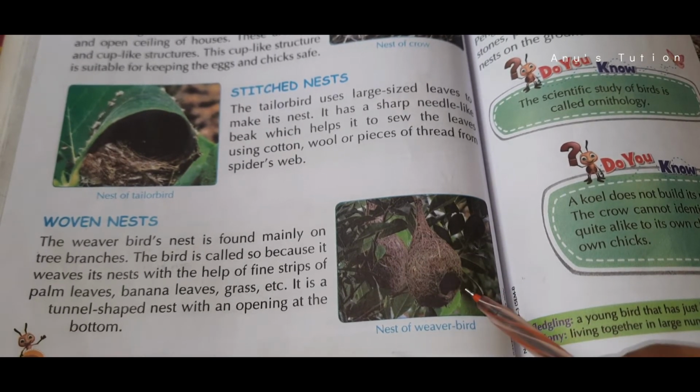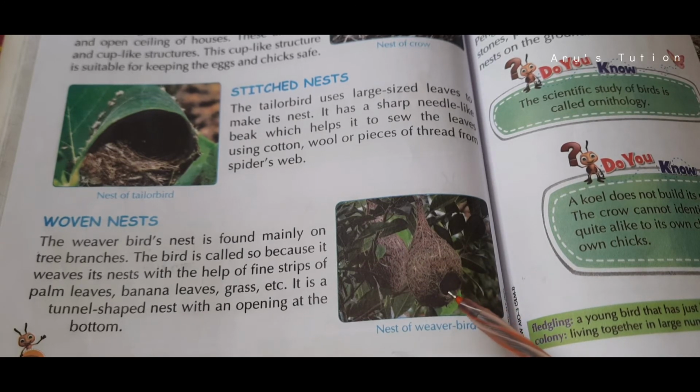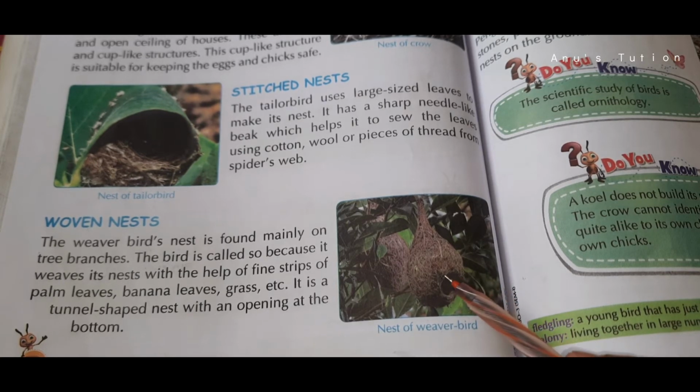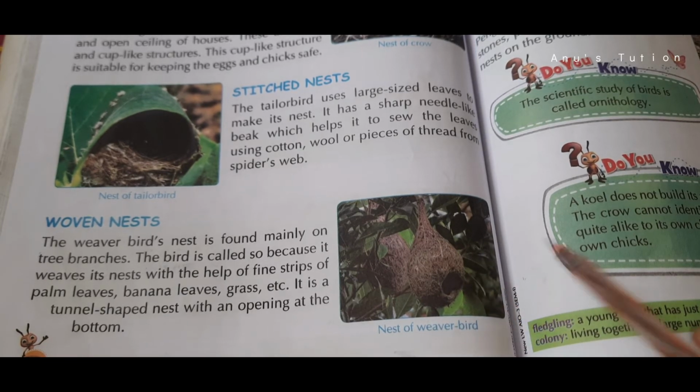I think you have seen this type of nest. The bird is called so because it weaves its nest with the help of fine strips of palm leaves, banana leaves, grass, etc. It is tunnel-shaped with the opening at the bottom.